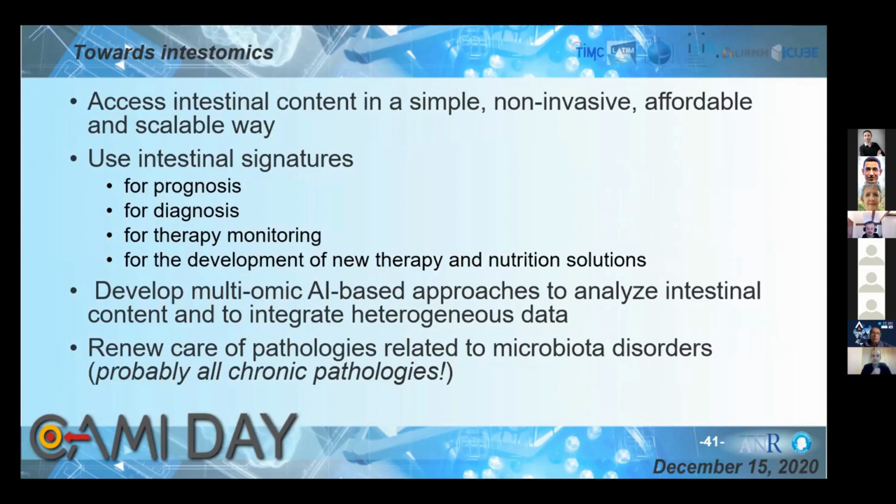And as a summary, what we have shown in this presentation is that we are able to access the intestinal content in a simple, non-invasive, affordable, and scalable way. And that these signatures can be used for prognosis, diagnosis, therapy monitoring, and also for the development of new therapy and nutrition solutions, thanks to an analysis based on artificial intelligence of all these data, which are very heterogeneous. So what we hope is that we enter a new type of approach of these pathologies. Again, this corresponds to basically all chronic pathologies.